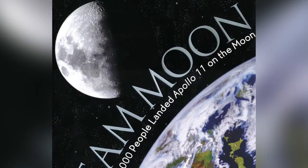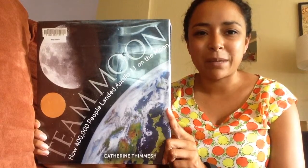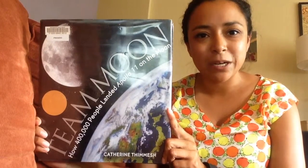And the second book that I would like to review is by author Thimmesh, and the book is titled Team Moon: How 400,000 People Landed Apollo 11 on the Moon. It talks about the astronauts involved in Apollo 11, of course, but also all the extra people involved in the success of the mission. These are people that maybe we don't often consider, but they definitely had a significant role.